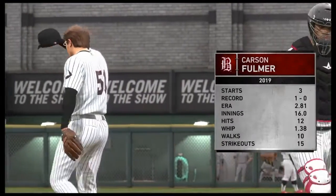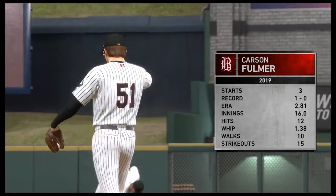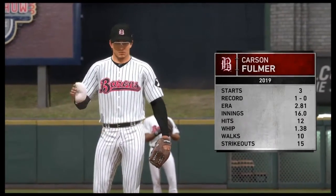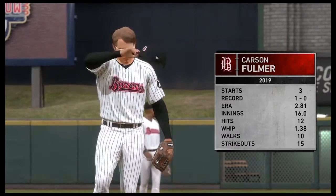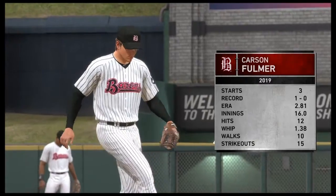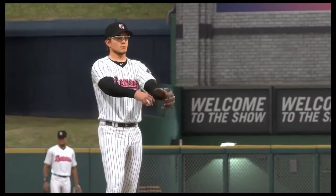Carson Fulmer is the man on the mound for the 4th game of the series. Dan Plesac, what do you got? Here's a guy whose numbers can be a little bit deceiving. He has a WHIP in the 1.3 area, a little higher than league average. He's been a little bit inconsistent.